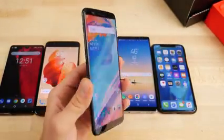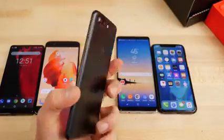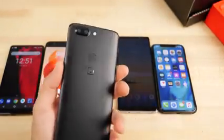So can't wait to get into more of the deeper stuff with you guys, but there is my quick hands-on impressions of the OnePlus 5T, and they are very good.